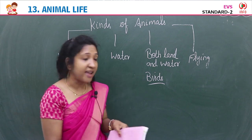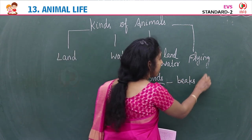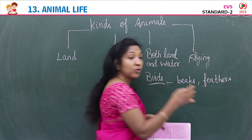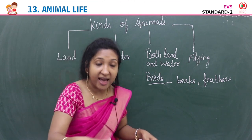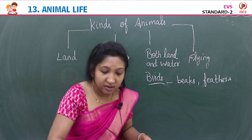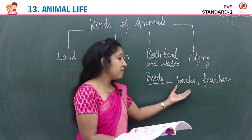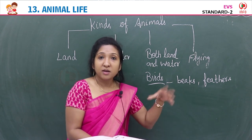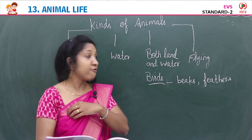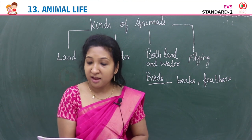Birds have beaks and feathers. They have beaks, B-E-A-K-S, beaks. They have feathers also. Beaks means using the beaks, they collect and gather food. They take the food or they collect the food using the beaks and they eat it. Yes, birds use their beaks to gather and collect food, to eat food. Okay, and they have feathers. Feathers means wings to fly. Birds have beaks and feathers.